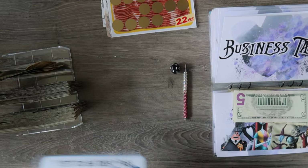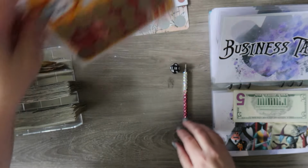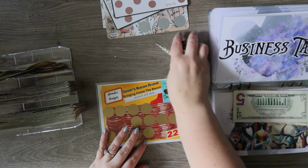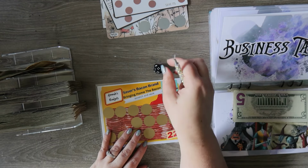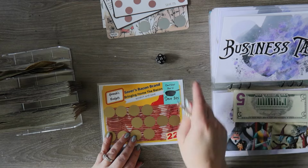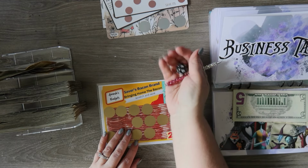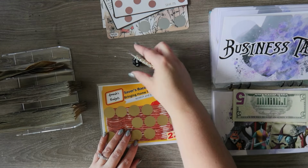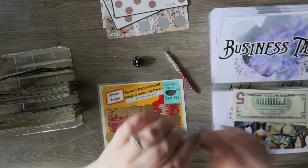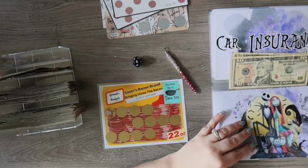Okay, so now we have this one from Amanda Budgets, and it is Budgeting the Bacon. Savers Bacon Brand, Bringing Home the Bacon, Amanda's Budgets. I thought this was so cute. 22 ounces. Don't wait to start. Did I roll? I don't even remember. 6. So I just thought it was really cute, and so I wanted to use it for this.